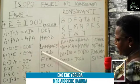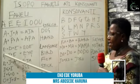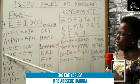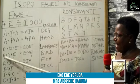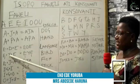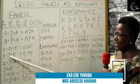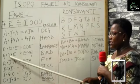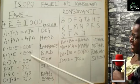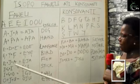Ẹbẹ means bed. E with a dot, we call it ẹ in Yoruba, plus yi. This is yi in Yoruba, but in English we call it Y, letter Y. Yoruba call it yi. Equal to ẹbẹ. It means bed.